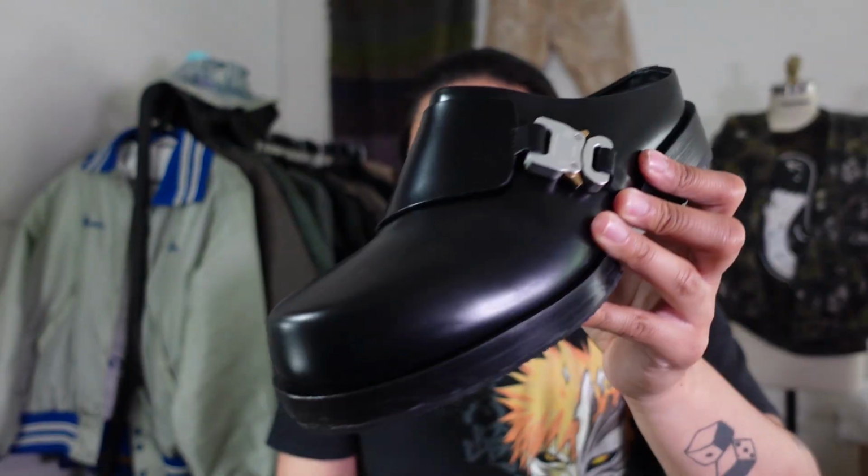Not the most breathable thing because they're not thick leather, but they're very processed leather. As you can see, it's super glossy and perfect looking.